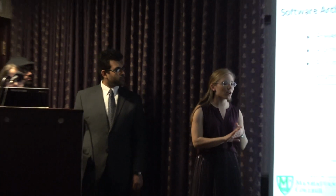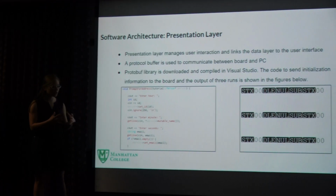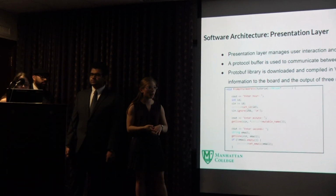So the presentation layer manages the interaction between the user and the data layer. So it's in charge of dealing with the data that's sent from the board to the computer or from the computer to the board. How we decided to handle this was using Protobuf, which is an open source software available from Google. Basically, you write a program in Visual Studio, you prompt the user for certain inputs, you take these inputs and send them to a bin file. A bin file is a binary file, and it can be sent to the NXP board. The other option was an XML file, but it was easier to integrate the bin file with the board and with Protobuf, so we chose to use that.